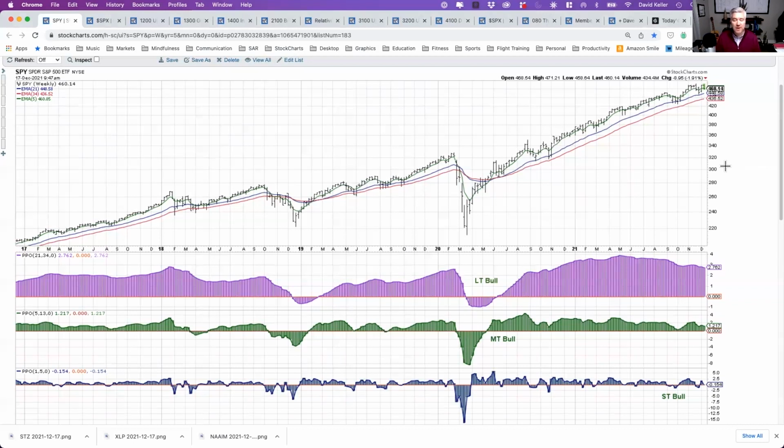What are the tides? Overall, is the tide going out? Is the tide coming in? What does that tell me about the likelihood of stocks going up or down?